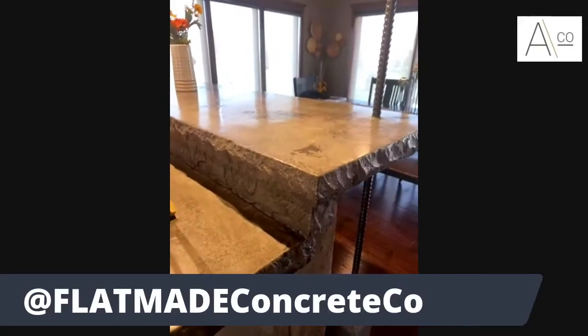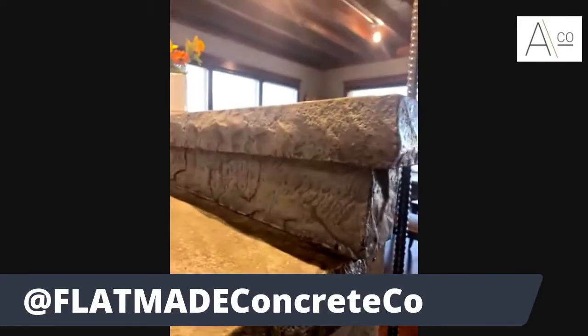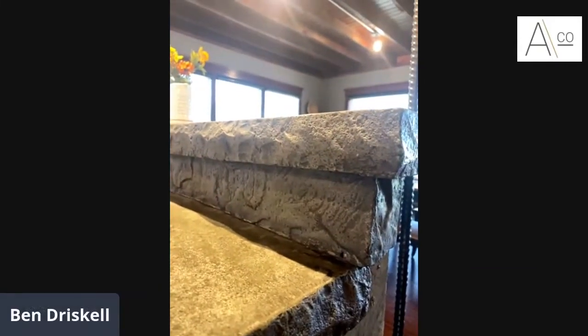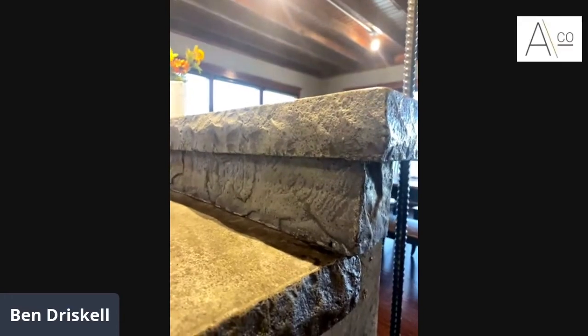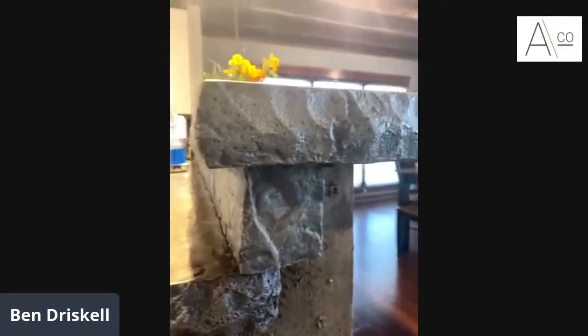And you ran it up the backsplash there too, I see. Yes, and this is actually what we call a cantilevered edge form. So this actually has an overhang, but this is one solid piece of concrete here.